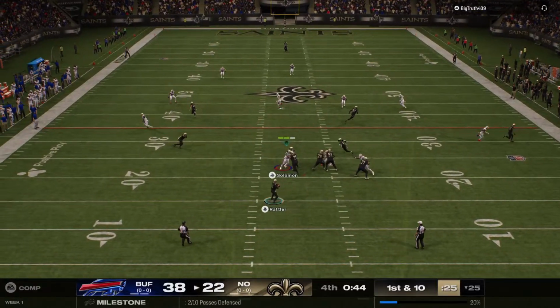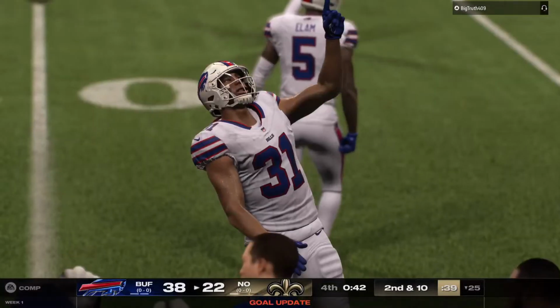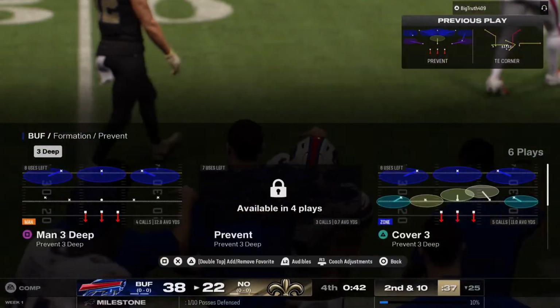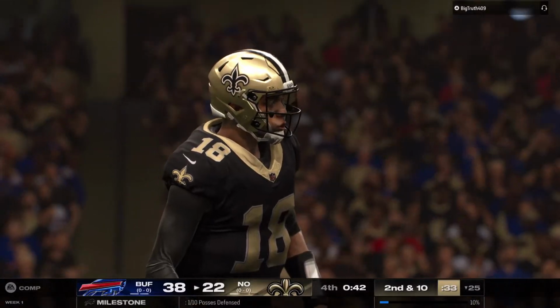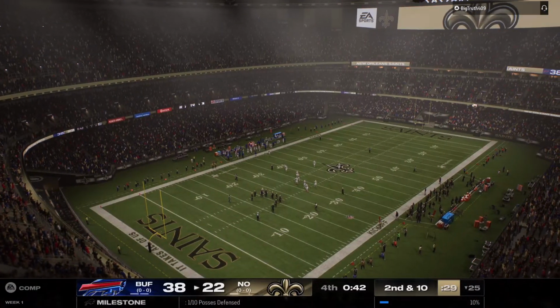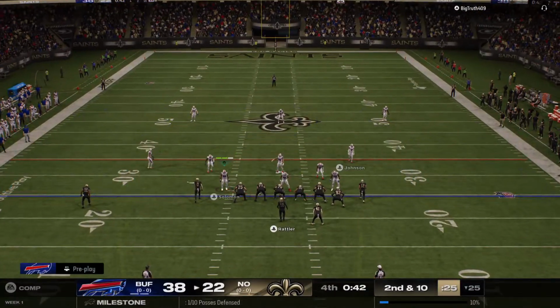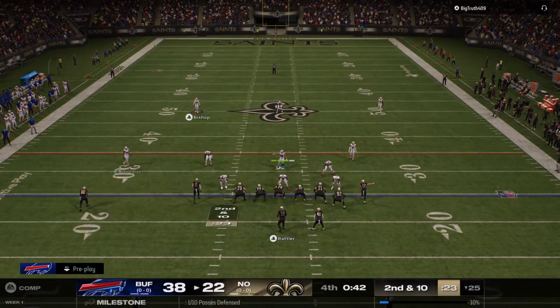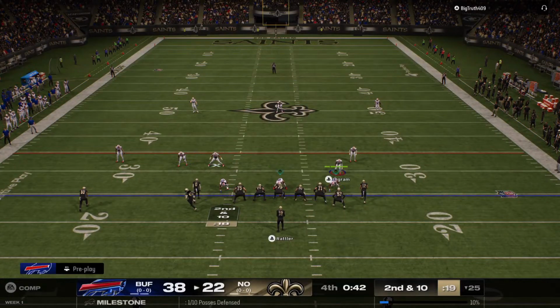Back to throw here to begin the drive. Rasul Douglas there to break that one up. In these critical moments of the game, Mike, you always turn to your best players, and that's exactly what they did here, and they just weren't able to connect. Give this defense a lot of credit. They knew when it was crunch time, where did this quarterback want to look? And they were ready, and they took him away.